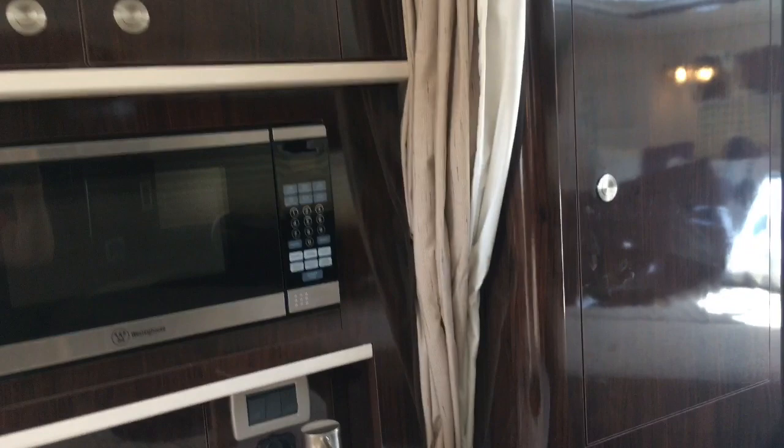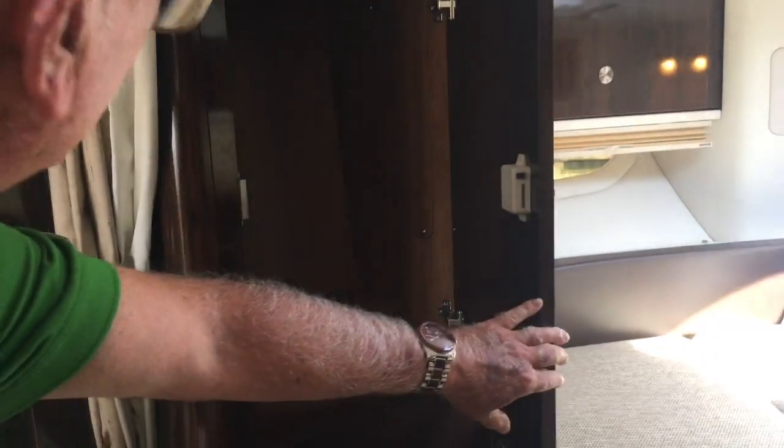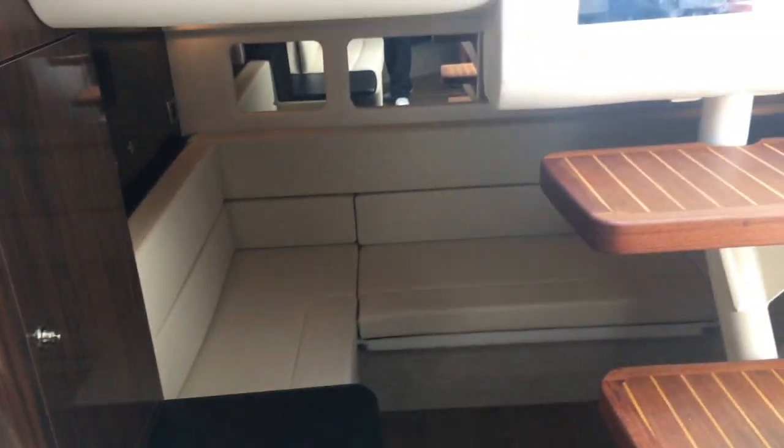Also a small closet in here where you can hang clothes. Notice it's wood lined. You have a privacy curtain that comes across this track, so that the people sleeping in this cabin can have privacy if they wish to do so. You also have a privacy curtain for the rear cabin area.